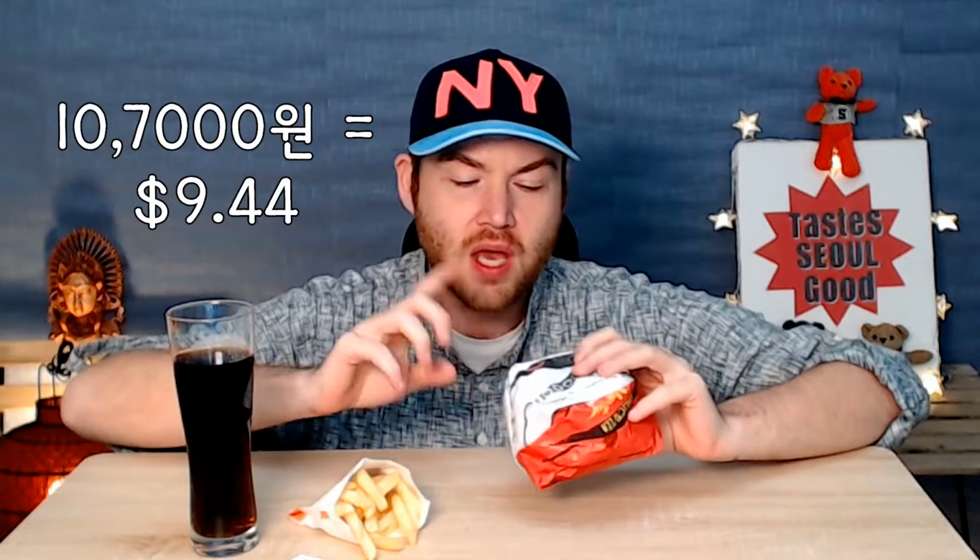So, just to give you a little bit of information, this is available in South Korea, and to get the set menu, which includes the fries and the cola, it costs 10,700 Korean won. So, it's definitely not a cheap burger. All right, so I don't know a lot about this. I've been seeing it on social media and it looks really interesting. Let's go ahead and take a look at the Angry Monster X Burger.